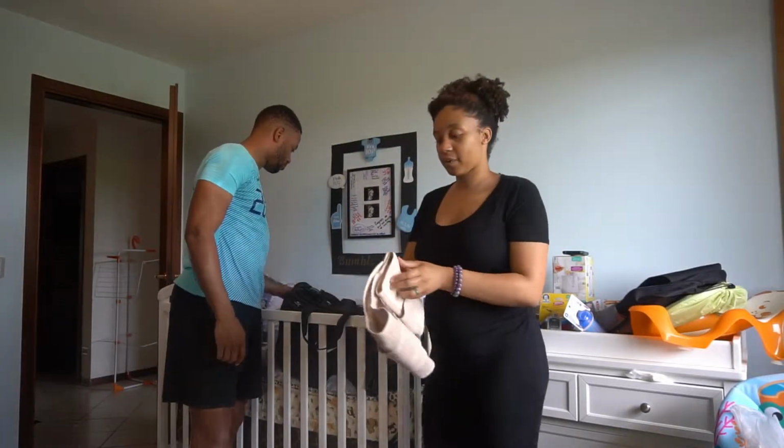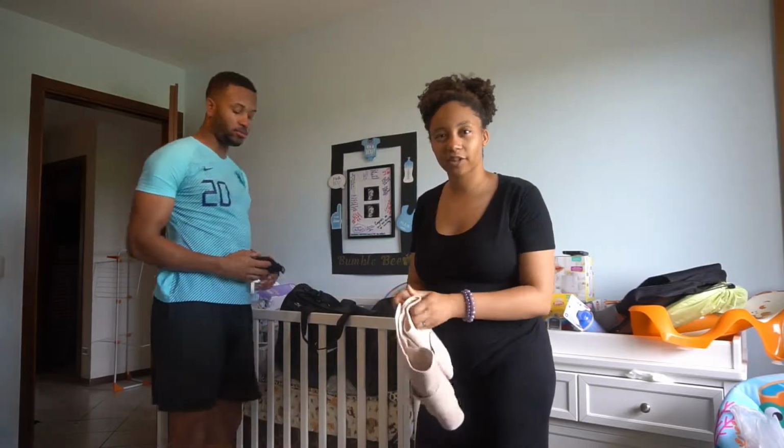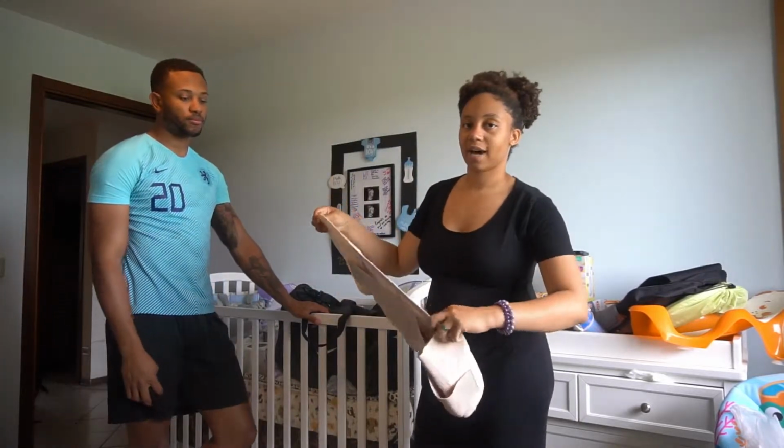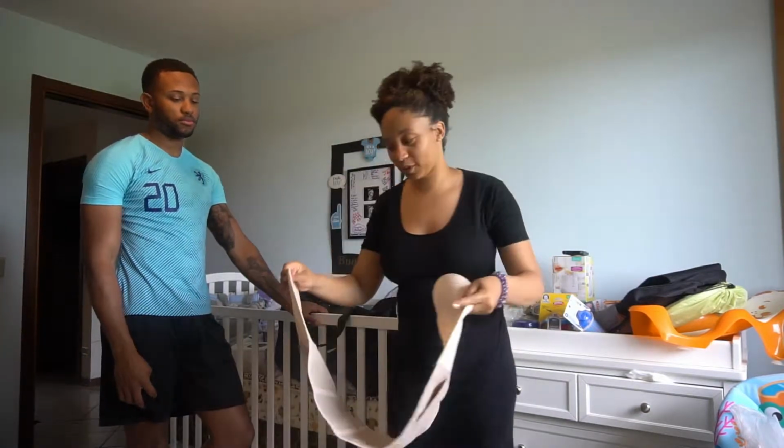I'm definitely bringing my postpartum belly wrap, whatever it's called. It's gonna help me get my stomach back into place, and like all my organs and stuff back where they belong.